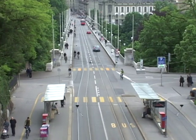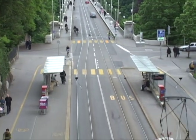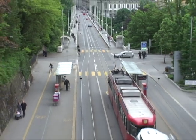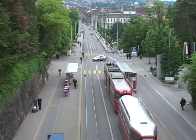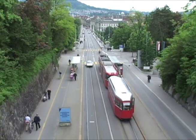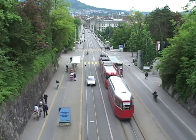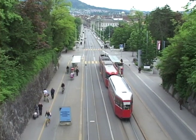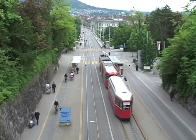Bicyclists share the road with motorized traffic and the trams on the bridge, and then are routed onto cycle tracks, taking them behind the tram stops so they do not create conflicts with transit users. The trams run frequently, including 9-minute headways on Sundays. It was on a Bern tram that Albert Einstein had his breakthrough insight on the theory of relativity.